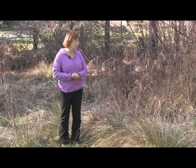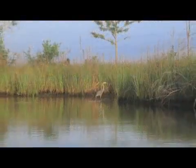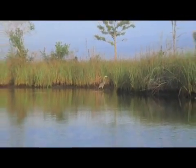Naturally, I have found that many types of irises, whether it's Japanese iris, Siberian iris, or the Louisiana irises, they love wet, moist conditions. There's many types of ferns that will grow right in a boggy area. There's plants like monkshood and Filipendula, also known as meadowsweet, that can grow right in a bog.